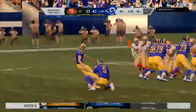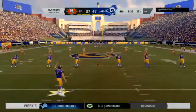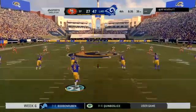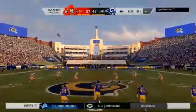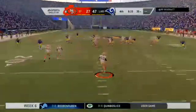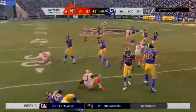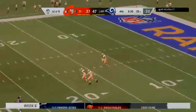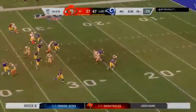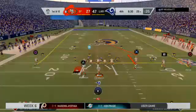Zuerlein connects on the extra point, and that pushes the lead up to an even 20. Out is the kickoff unit as they run up and send this one away. This is taken at the 3. And not a bad return here. He gets it out to the 25-yard line. The offense back out there at the line, ready for their next drive.